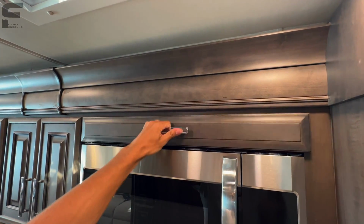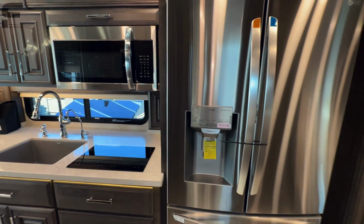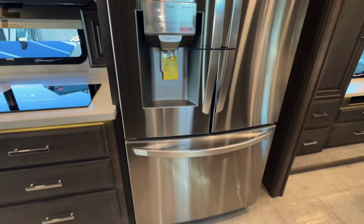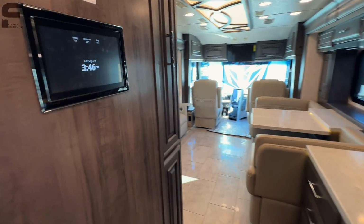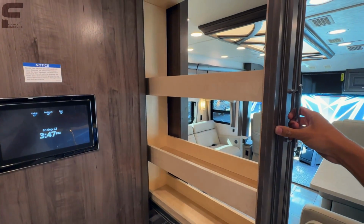So that is nice. And then as I take a step back, you're going to have a residential LG refrigerator. It does have a water and ice dispenser. And then you have a freezer drawer on the bottom. It is zip tied shut right now, so I'm not going to open it up. And then I kind of skipped by a couple different things here because you also have pull-out pantry storage.